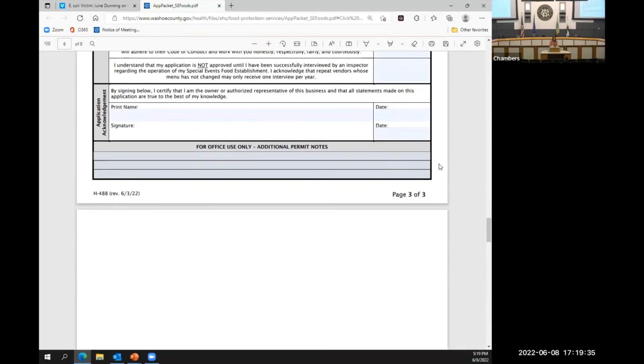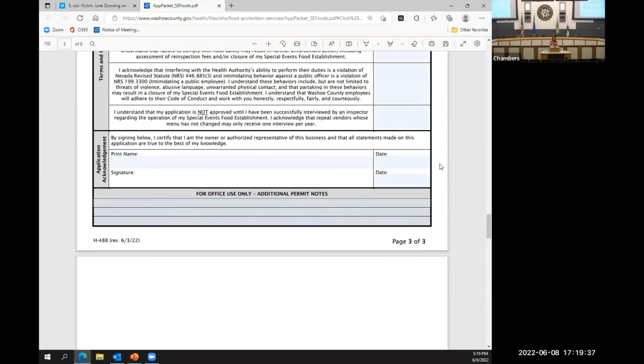The third box reminds you that it's against the law to interfere with our ability to perform our duties, which include conducting inspections. We also list examples of what interfering means, including abusive language, unwarranted physical contact, and a few others that are listed there.